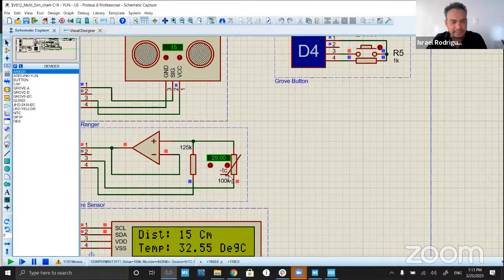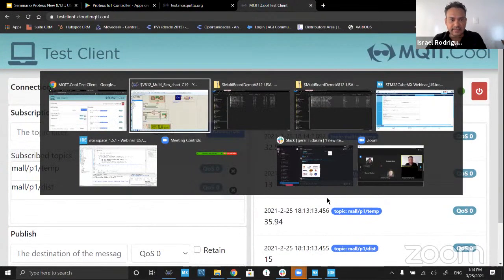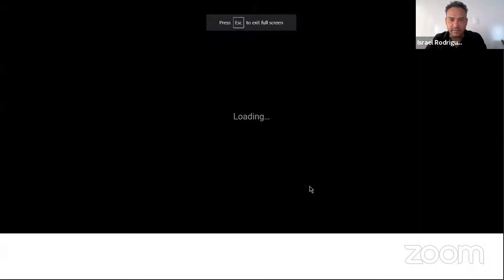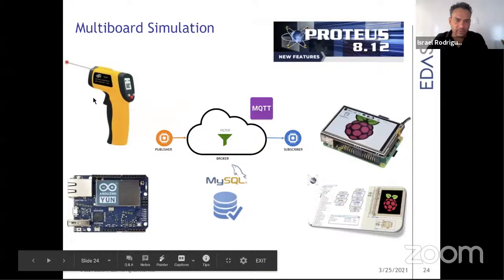I have to talk to the Lab Center to correct this one. So you see 29, but actually it's not 29, it's 32. Let's publish 32 and let's publish 13. Publish. If you come back there, you get 32 and 13 on your computer. In this way, I now have the first part of the project done. Remember, my project was sending temperature, if I am on the distance condition, through Arduino Yun to my broker, Mosquitto.